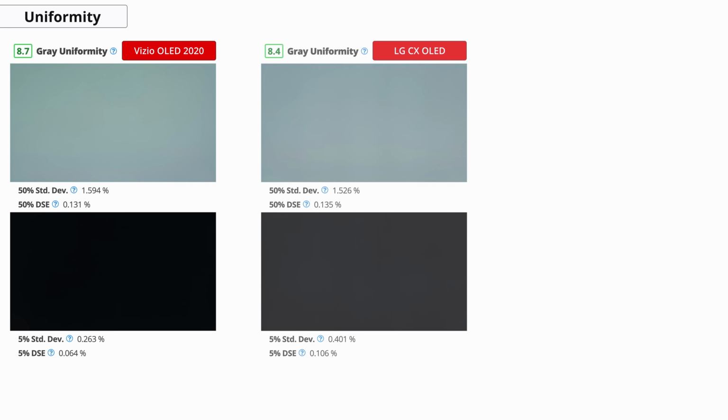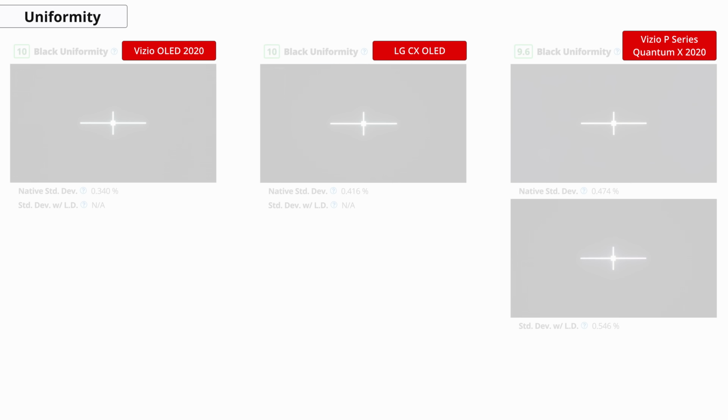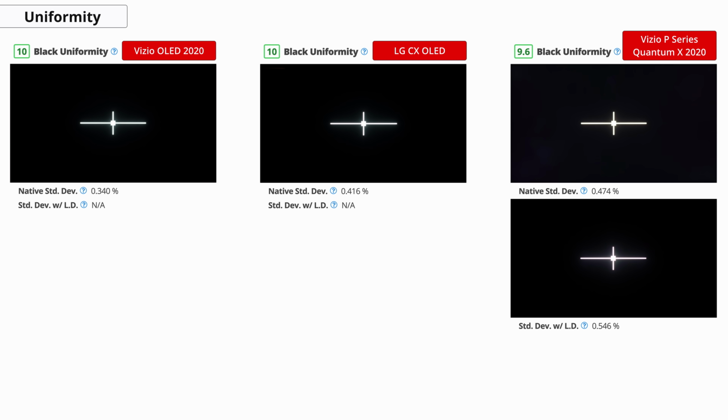The Vizio OLED has excellent gray uniformity, with only minimal dirty screen effect in the center that most people likely won't notice. While it's even better in near dark scenes, like most OLEDs, there are some faint vertical and horizontal lines that may be visible in very dark rooms. As for black uniformity, as is to be expected from an OLED, it's perfect, since the TV can turn off each individual pixel, resulting in perfect uniform blacks all across the screen.